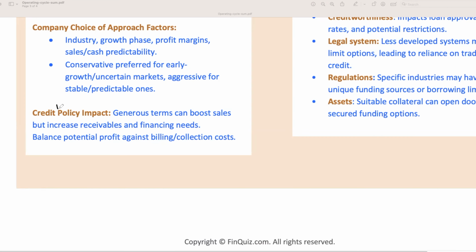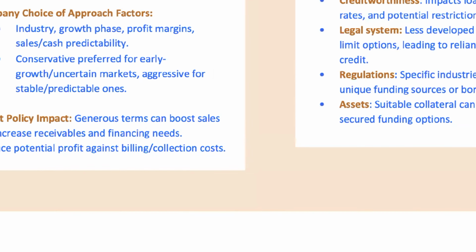Credit policies also play a crucial role in working capital management. Offering more generous credit terms can boost sales, but it also increases accounts receivable and the risk of payment delinquencies, which could require additional financing. For example, if a company extends its credit terms from 30 days to 60 days to attract more customers, it might need to borrow more to cover the cash gap.